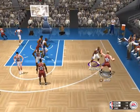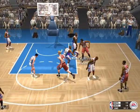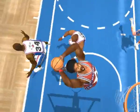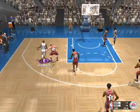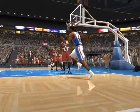Bird is looking to go down low and get some points in the paint. Step up. Coming down hard with a tomahawk jam. The assist to Larry Bird. Back on me. This is his house now.